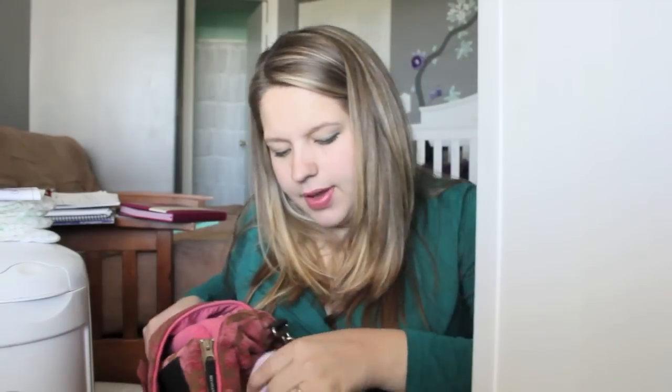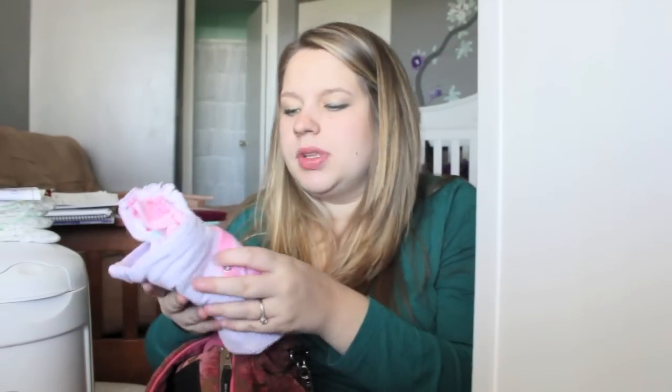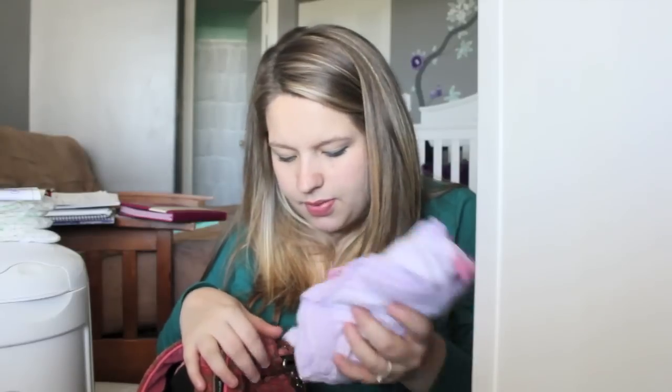I just have a few plain onesies. Because everyone says pack onesies, pack onesies. So I packed some onesies. Yeah, that's it for her bag.